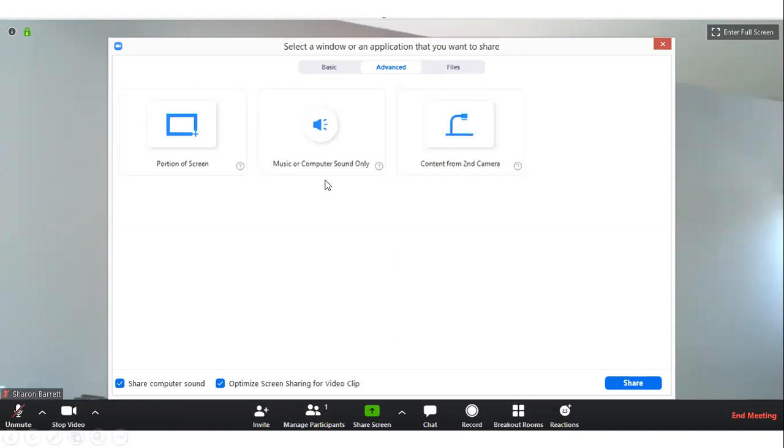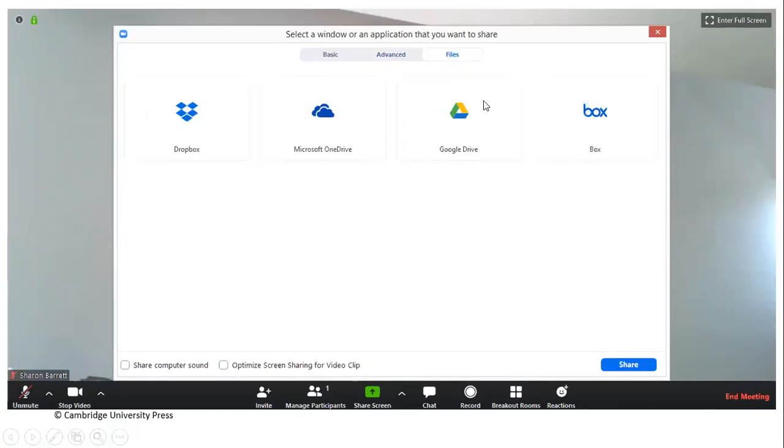And we've also got the option of music or computer sound. Now, this is really important if students are doing some audio during the lesson, but you need to make sure it's open and playing before you click that. If you're lucky enough to have a second camera, you can also share that as well. And if we come to the option of files under here, we can share anything from any of our shared spaces. That might be a Dropbox, a OneDrive, a Google Drive, or a Box. So you can just click on those and share directly from them.